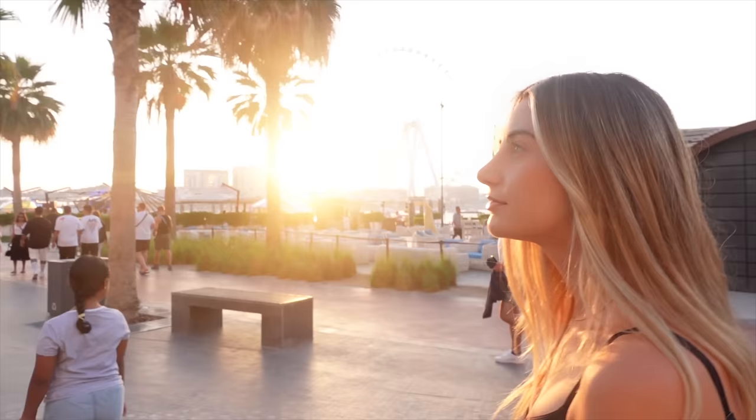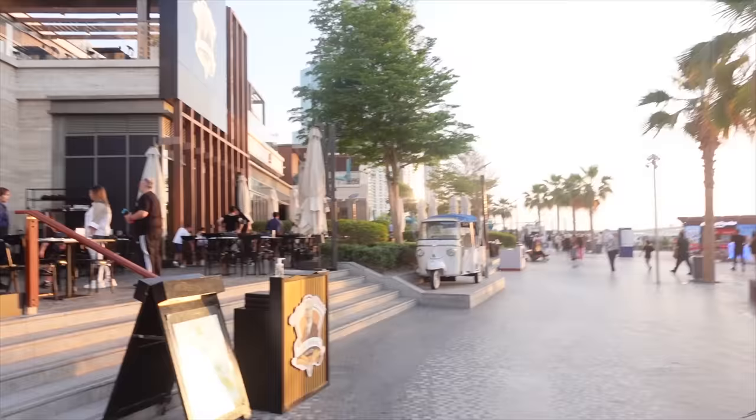We're just walking down the JBR. Thought we'd bring you along. Enjoying the sunset. Oh yeah, it's great vibes. Love the palm trees. Arrived. Woo-hoo!